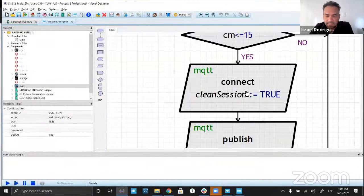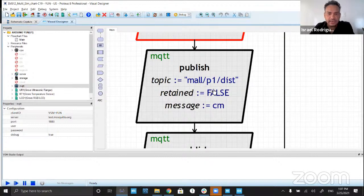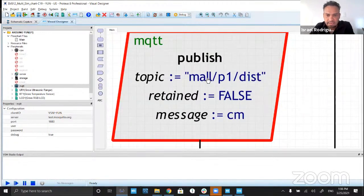And when you connect this block and after you get the connection, you just publish a topic and a message. So the topic follows here like a hierarchy. Like I am on the mall, I am on port one on the mall, and I am publishing the distance sensor, and this is the mall port 1 distance.